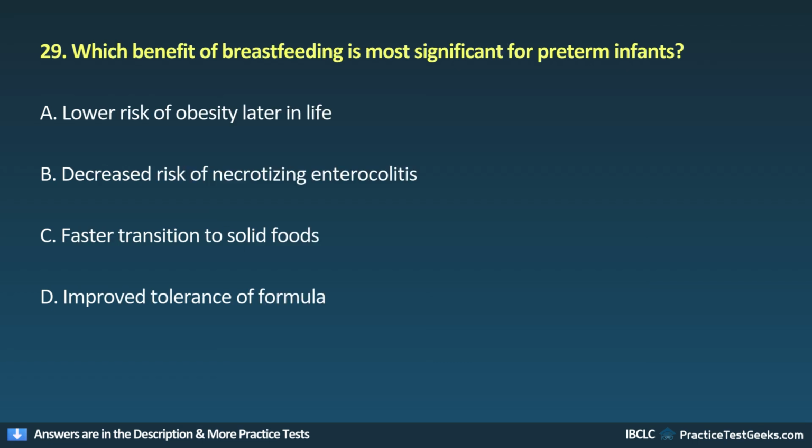29. Which benefit of breastfeeding is most significant for preterm infants? A. Lower risk of obesity later in life. B. Decreased risk of necrotizing enterocolitis. C. Faster transition to solid foods. D. Improved tolerance of formula.